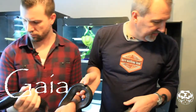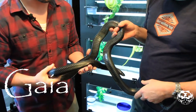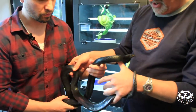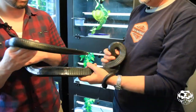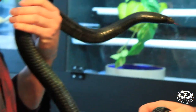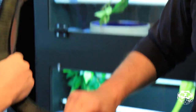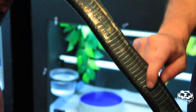This is Gaia, my female black milk snake. I have a pair of black milks. The other one's Sirius Black. They are about 5 years old. Yeah, about 6 years old. They start off, when they're young, red and black banded, and look very much like a coral snake or something. And every shed, they get blacker and blacker, and you can see this iridescent rainbow underneath. I love this about them.